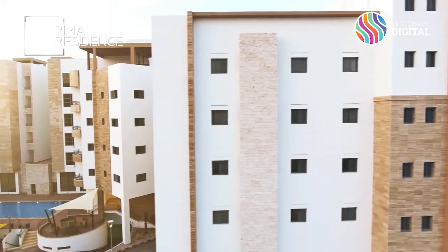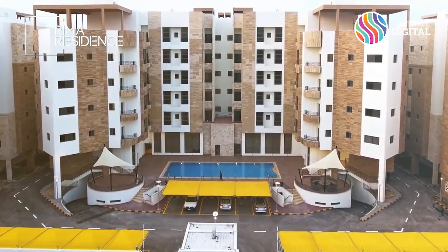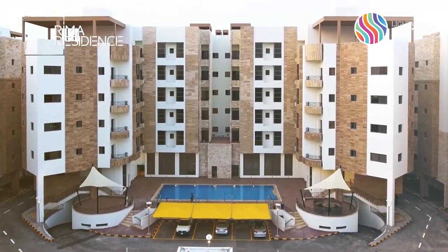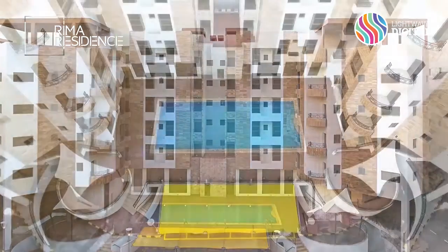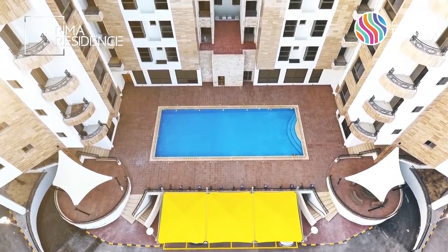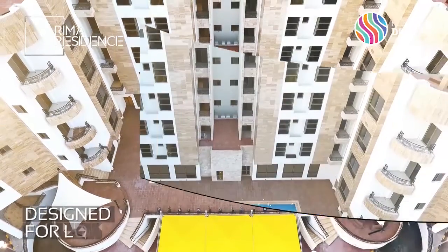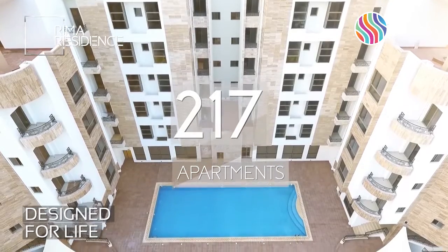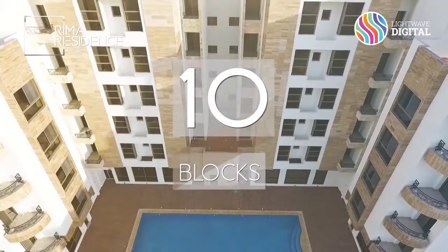With its luxury residential concept, the residences introduce a classic yet most distinctive residential environment for residents with an exclusive lifestyle. There are 217 residential units in total, ranging from one bedroom to three bedrooms.